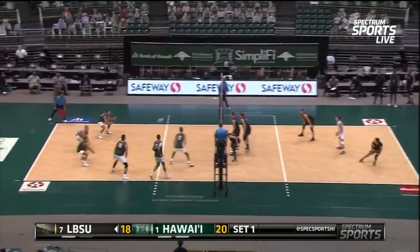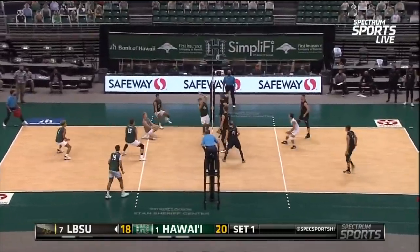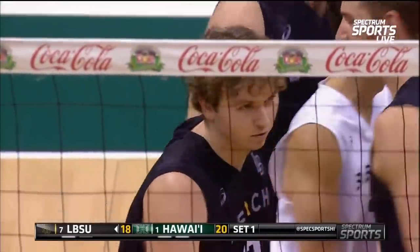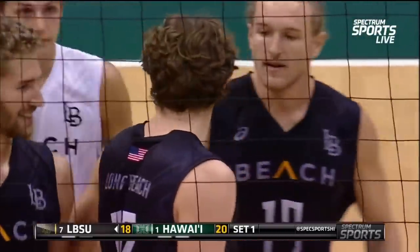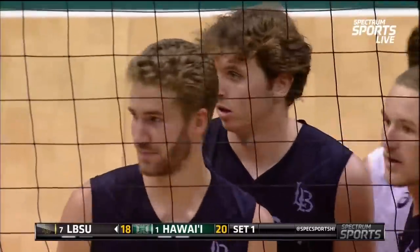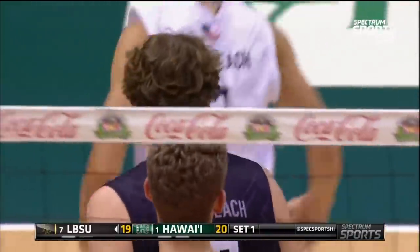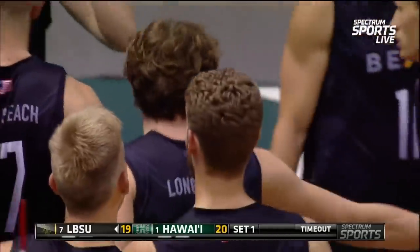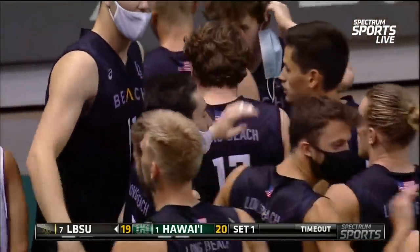So 18 serving 20, Olivier. Pass by Galloway, an overpass, and that one is eaten up and put down by Godbold, the 6'5 freshman from San Pedro, California, who was the number one recruit in the nation in 2020, according to volleyballmag.com, and that prompts a timeout from the Hawaii side.